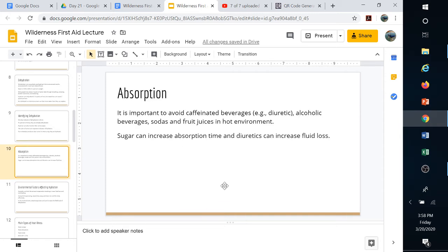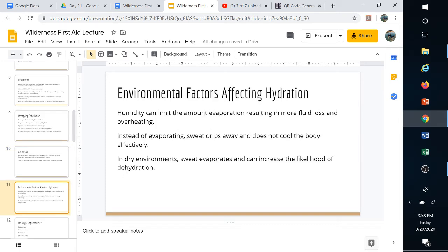So things that you drink can affect absorption. Caffeinated beverages are diuretics. Alcohol will also cause you to go to the bathroom more often. Sodas will as well. Fruit juices have a lot of dissolved sugars in them, like sodas, and so they can be harder to absorb. So the sugar increases absorption time, and diuretics increase fluid loss. So you've got to be careful of what you're drinking.